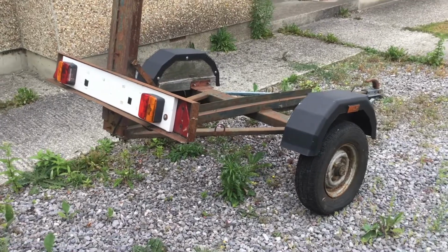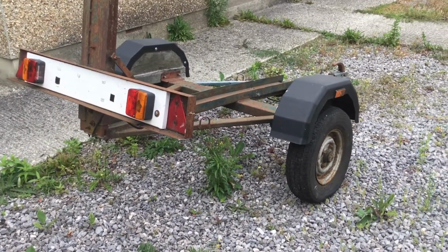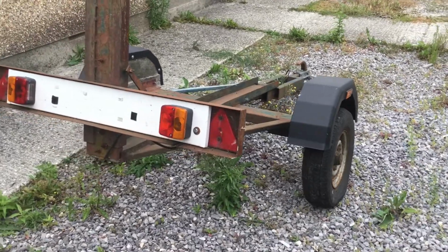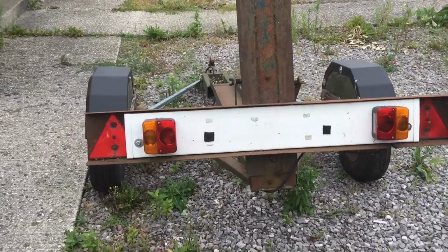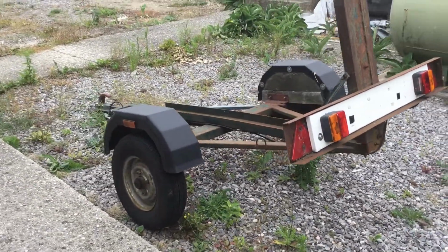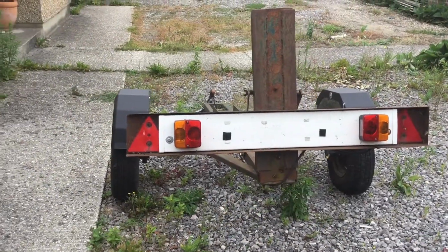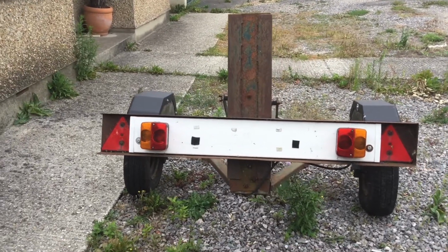Got a new light board-ish. No, it was new. New mud guards. But apart from that, it's very tired looking, but it does do the job. But I just don't use it anymore. I've not used it in a couple of years. My current car doesn't have a tow bar anyway.